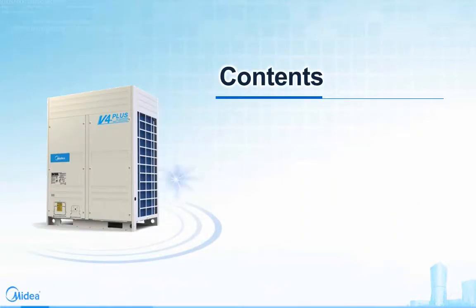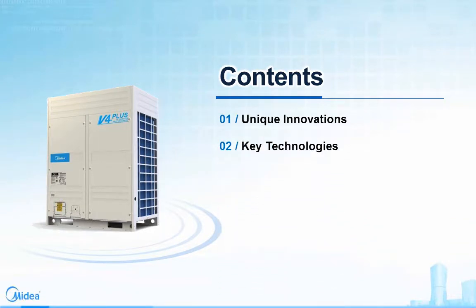The main content of this presentation is divided into 3 parts. 1. Unique innovations. 2. Key technologies. 3. Main features.